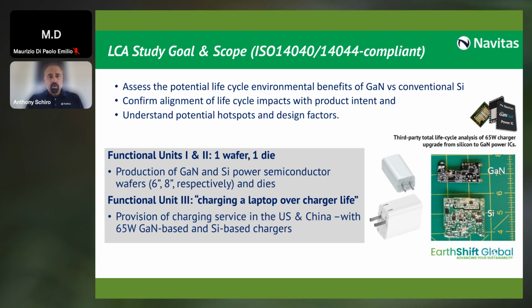So in order to quantify this, we have chosen at Navitas to take the approach of using a life cycle assessment, or LCA. Life cycle assessment is governed by several standards noted here on the slide, and our study is compliant with those standards and fully third-party approved. We have used a third-party company to do the detailed calculations because they're the experts in this area. And along the way, we've learned a lot about sustainability and life cycle assessment methodology.